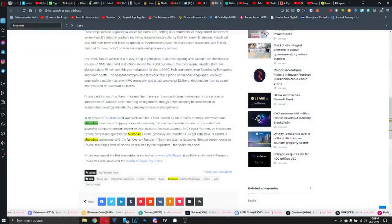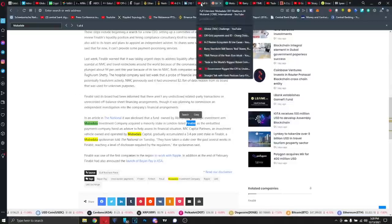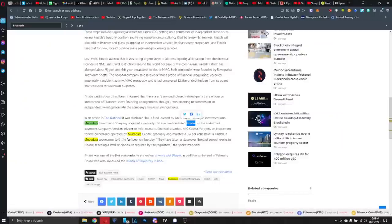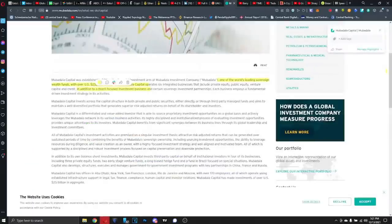Mubadala Investment Company acquired a minority stake in London-listed Finablr, as the embattled payments company hired an advisor to help assets in financial situations. So if you guys have been keeping up with this, Finablr is a RippleNet partner. And it says down here, too, Finablr is one of the companies in the region to work with Ripple. And it's interesting that this guy is saying that crypto is real, we're investing in the ecosystems, and it turns out that they're investing in Finablr, which is using RippleNet. So I found that interesting.